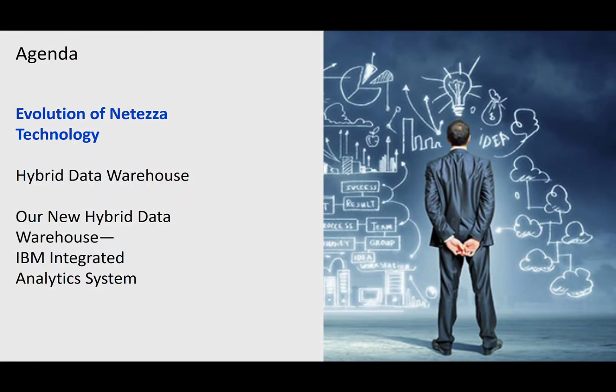With that preview, and hopefully that made some sense in helping clarify who Lighthouse is and what the analytics practice is all about, I'm going to turn it over to Chris now and let him talk to you about the evolution of Netezza technology and the IBM Integrated Analytics System. Chris, here you go. All right, guys, thanks for having me.